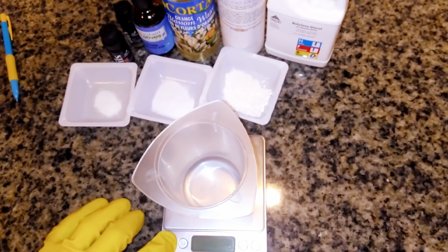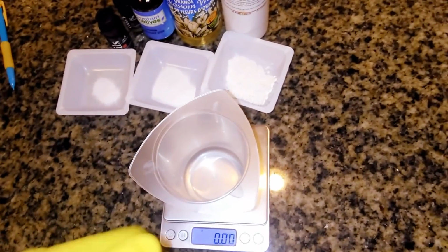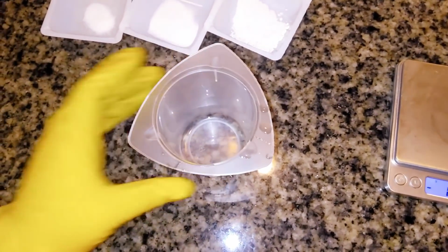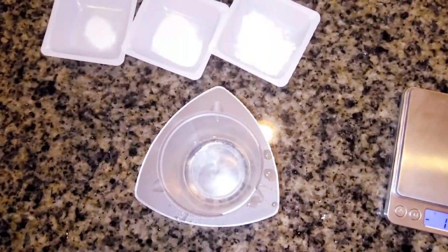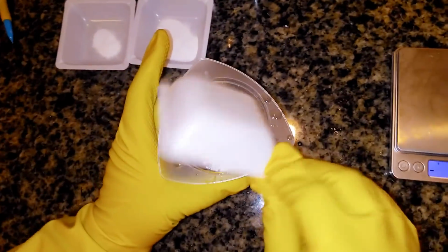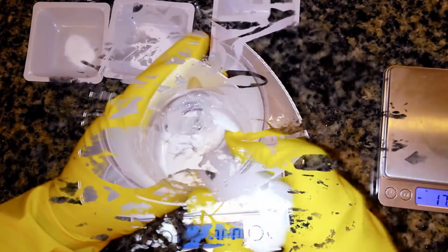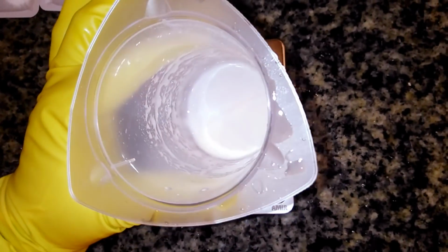Here I'm going to start with my butylene glycol. Like I said, I'm using 10%, which is about 3 grams. It depends on how many ounces or grams you are making. Next I'm going to add my NAG powder, and give it a stir. So I have dissolved the NAG in my butylene glycol, as you can see.